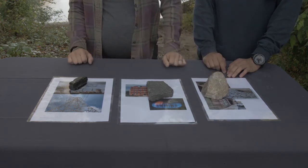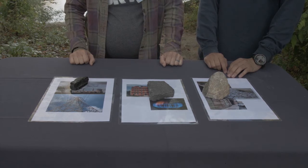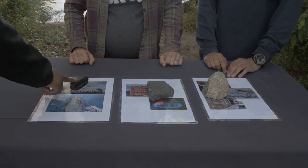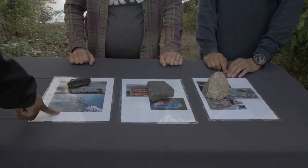All right, Miss Tanisha, I think we're done. Great job. Timer is stopped. You guys did awesome. You're correct. This is coal, and coal is burned in factories to create and generate electricity that we use in our homes.